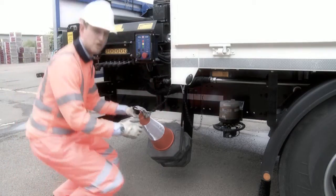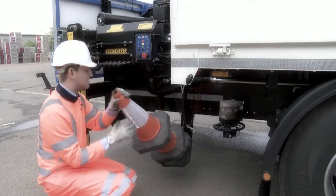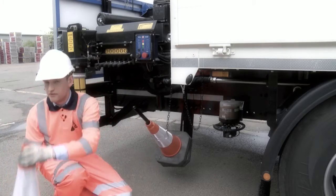Here we have the cone holder stowage, of which we can use the individual cones to map out a working area, or they can be used for the new skipper system.